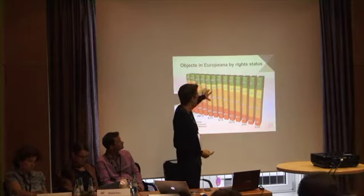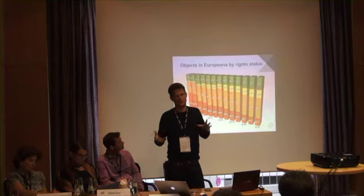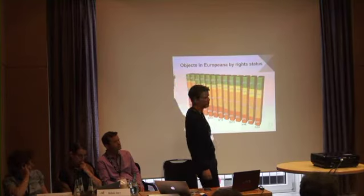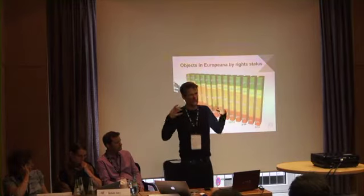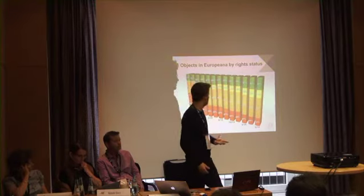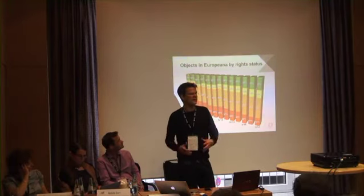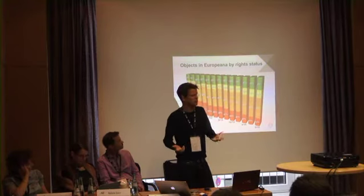This applies to percentages of all those 33 million objects that are in Europeana at the moment. Apart from those about 20% which don't have a rights status, about 43% are in copyright, where there are no rights granted to third parties. About 16% of the material is under one of the Creative Commons licenses, so there are some rights granted to third parties who want to reuse this material.